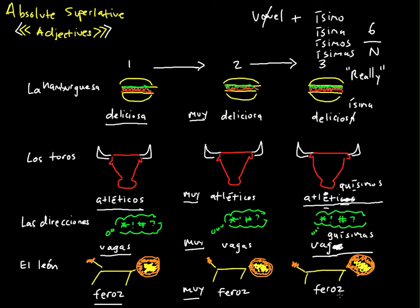And let's look at this final adjective. So we have to take into account a change here. So if an adjective ends in a Z, it is now going to become a C. And because this is singular and masculine, we're going to add ísimo. So ferocísimo means the lion is really ferocious.